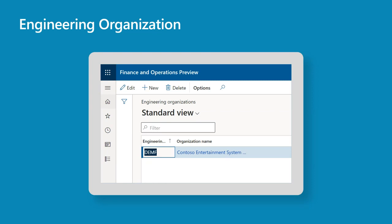To ensure that the master data for product is centrally created and maintained, you can use the engineering companies. An engineering company owns the engineering products and their engineering relevant data. As you can see, DEMF has been configured as engineering organization.